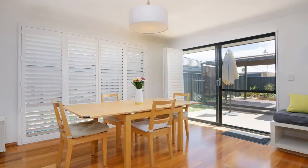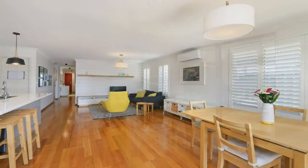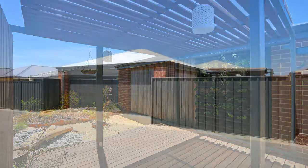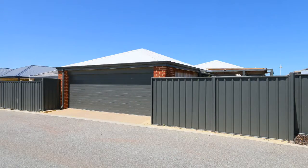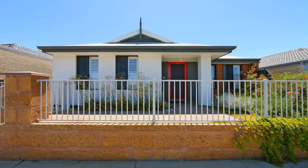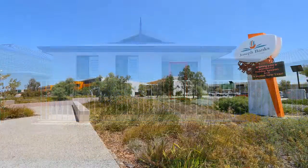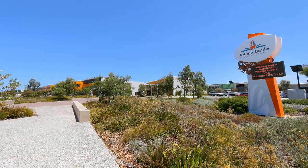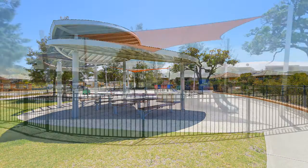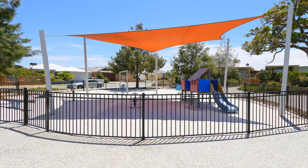Other features include engineered timber floors and modern day indoor shutters throughout, fully reticulated gardens, access from the rear to the double remote carport, and so much more. Lovely light and bright, this home sits on a spacious cottage block, located close to the new Joseph Banks Secondary School and future primary school, shops, parks, transport, and much more.